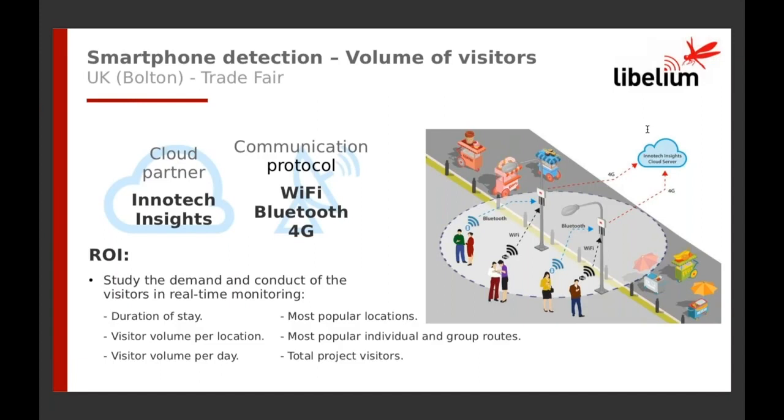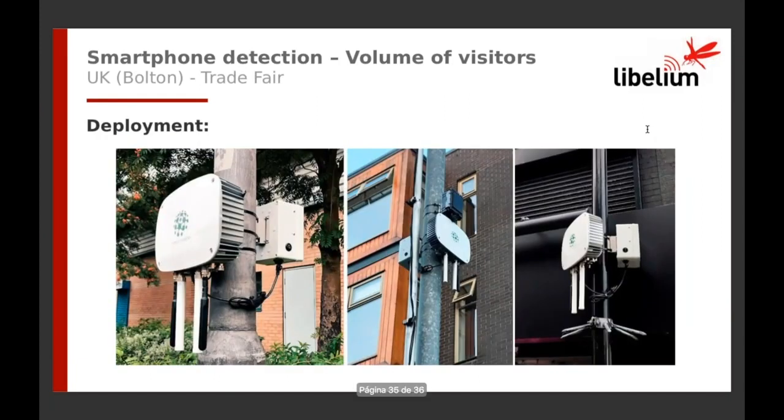in terms of security, because it's not the same security that a city must provide when we are having a trade show of 20 people than if we are having a trade show of 200 or 500 people. So when we are talking about this kind of events, this is a great technology to detect, prevent, and provide security. These are the pictures, in this case, of the Meshlium Scanner on different poles of the area.